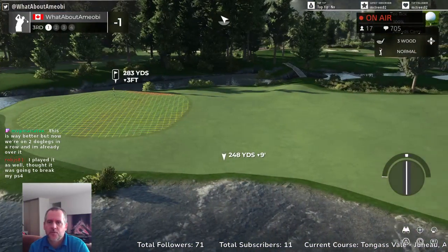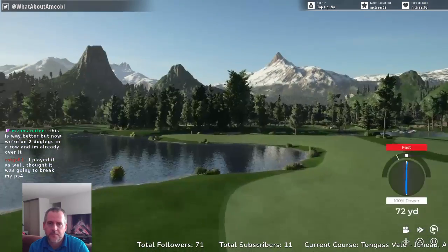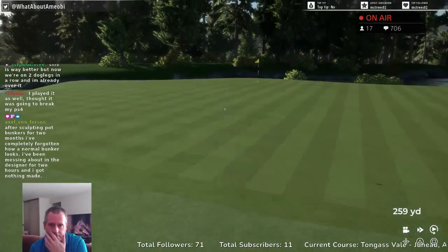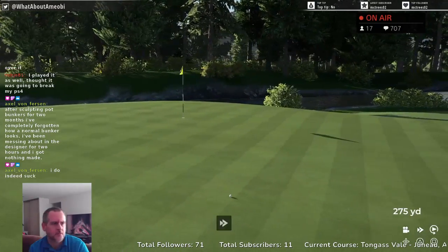You probably could do a bit more with this hole, but not too bad. Can't hit driver because it's too far, but 3-wood's going to get there no problem. And the green's pretty big for the length of the hole.